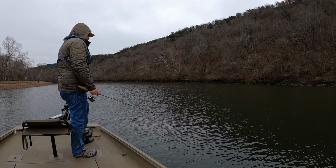Nothing on the first cast. Oh, there's a whole bunch of them right there. Some of them are pretty nice. Yeah, Jackson. Oh man, he missed it. Or I missed him. That was a nice fish too. There, I got him. Small one. Oop. Came off. A whole school of them out there. They're not a school of stalkers because I can see some of them are really nice fish.